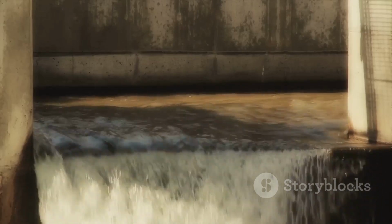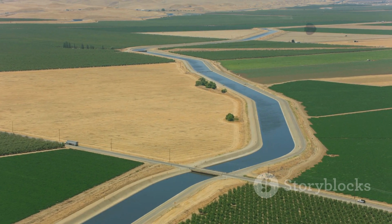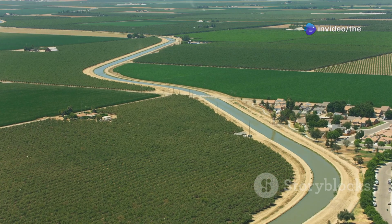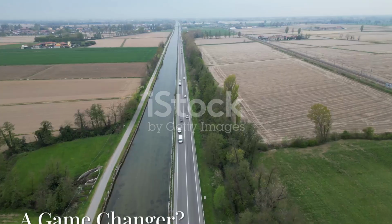Another possibility is the construction of extensive canal systems. Imagine these canals as massive water highways, carrying water from rivers to distant fields and cities. These canals can help irrigate vast tracts of land and provide drinking water to a larger population.